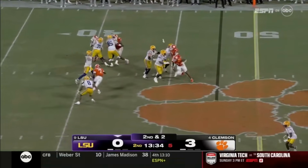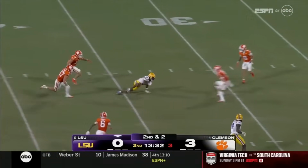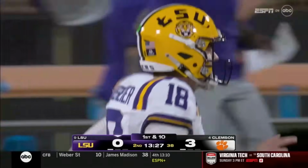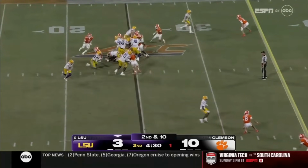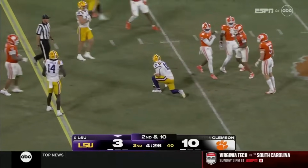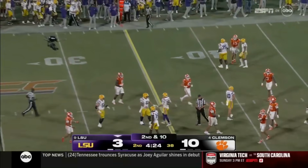Nussmeier looking right, now back down the center of the field, has a man wide open, and the catch is made by Thomas, who's making an impact in a variety of ways. Here again on 2nd and 10. Nussmeier takes off as a design run. Doesn't do it often, but sprints to a first down.